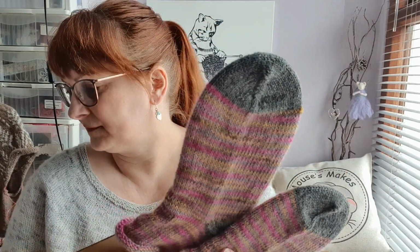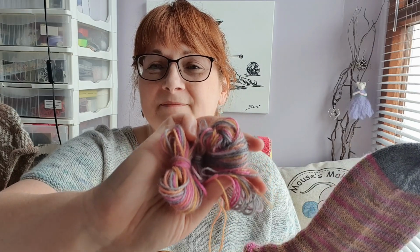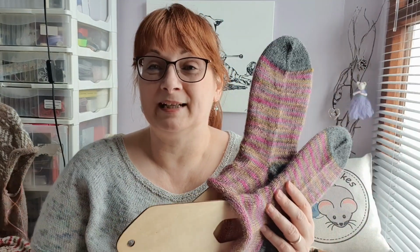The grey was, or is, Drops Fable Unicolour in colour 200. It's just a medium grey. And I've used up all of that Whistlebear yarn apart from this tiny little bit. So I don't think I've done too badly with my prize, Leslie. I've got a pair of fingerless mitts and a pair of socks, and I think they're going to be nice, warm, cosy, being mohairy. So yeah, I have finished a thing. Only a small thing, but it made me feel better that I'd actually finished something.